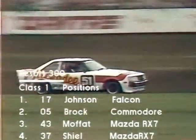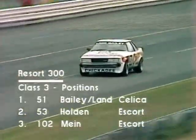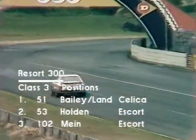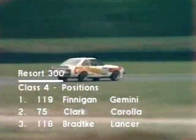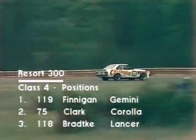Last one, Johnson leading from Moffat and Shield, although Shield, of course, has pulled out of the race, and Moffat in 3rd position, but in 4th position now is Phil Alexander. In Class 2, we see Gates and Seaton in the Capri leading from Thomas in the Mazda, Wheeler 3rd, and also Burbridge in the Mazda. So Mazda 2nd, 3rd and 4th in Class 2. In Class 3, we see Bailey and Land in the Celica now leading, of course, Peter Williamson out of the race. Holden in 2nd place now, and Graham Mine in 3rd place. In Class 4, we see Terry Finnegan leading. In 2nd place is Clark, and 3rd place Bradkey in the Lancer.